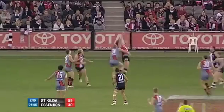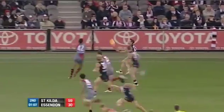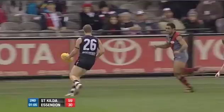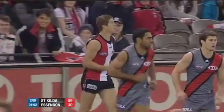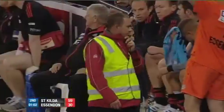An absolute magnet. Boy, it's remarkable. Jones goes down the line and a high fly over the top. Snyder to Del Santo, and Del Santo over the line. So a 29-point St Kilda lead, and here it is.